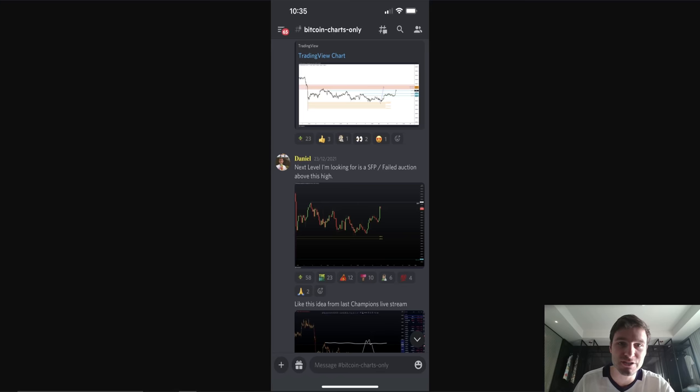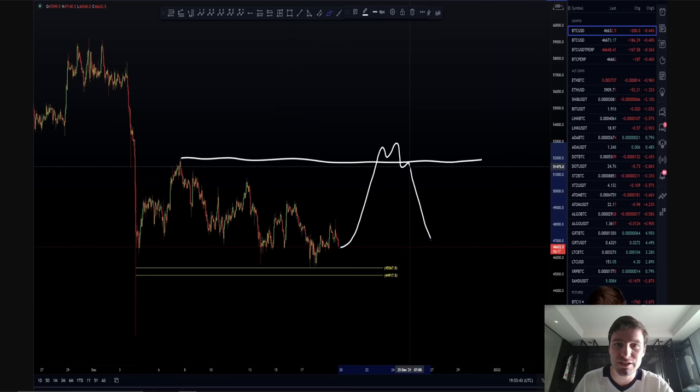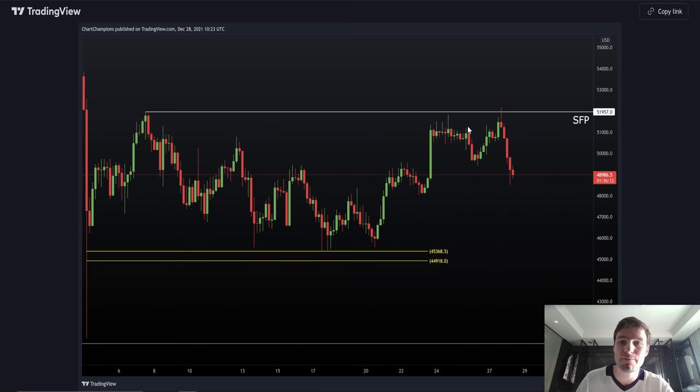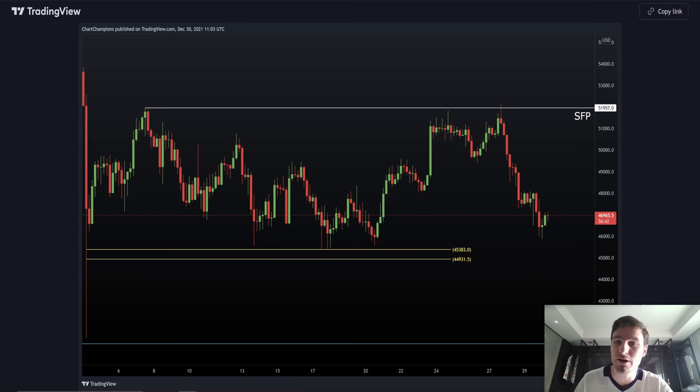I'm just going to show you this in a bit more zoomed in view so you can see. This is way from the lows, ready and waiting for that swing failure pattern. That was from the 23rd of December. And then we can see we got it on the 27th. This was coming into the 28th. We start to make our way down, and obviously we bottom out here over the next few days coming into the start of the year.